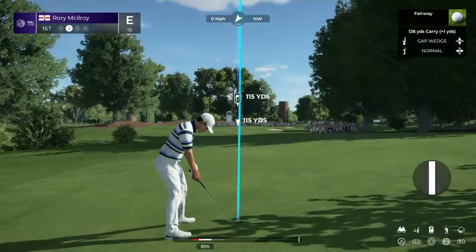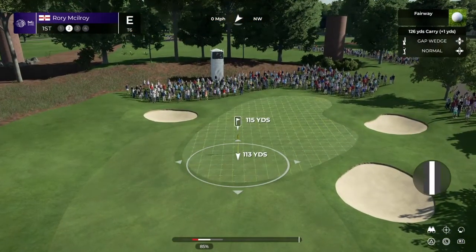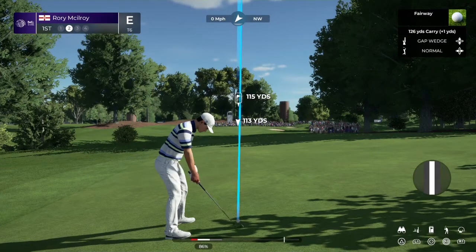Well, that's a handy shot. The approach into the first at TPC Southwind, Rich, played uphill to a challenging green. Back up the hill ever so slightly. When the pin is on the back portion of the green, it's hard to get it close, but anywhere on the front part of the green, you can get it close and make birdie.